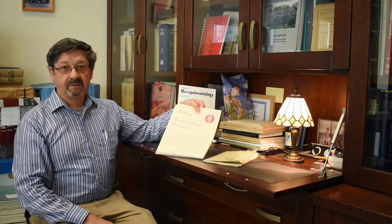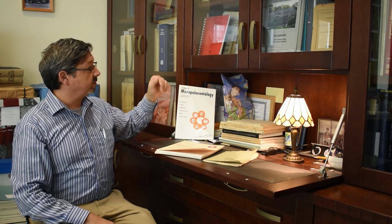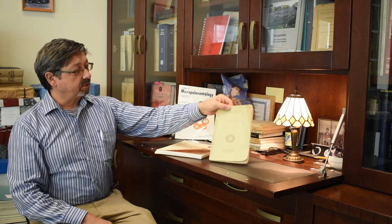Our center also has a well-equipped library of micropaleontological journals, also books and occasional publications. We have complete sets of the major micropaleontological journals, like Journal of Foraminiferal Research, Journal of Micropalaeontology. We have quite a large collection of the Cushman publications, the originals, published by Joseph Cushman in his laboratory in the 1920s and 30s, and various other journals that are housed in the library part of the collections.